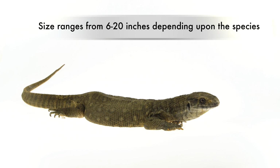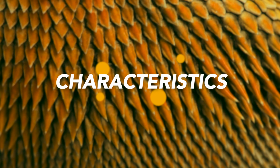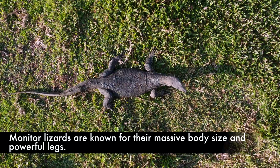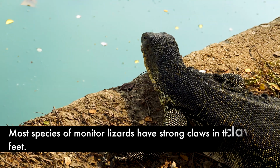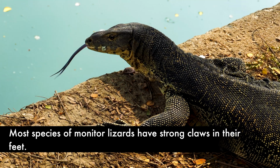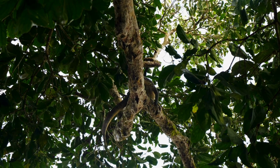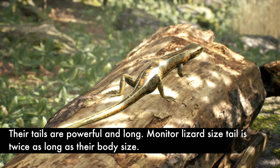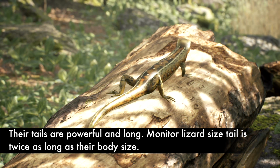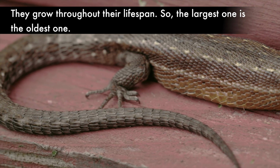Their size ranges from 6 to 20 inches depending upon the species. Monitor lizards are known for their massive body size and powerful legs. Most species of monitor lizards have strong claws in their feet. All the largest monitor lizards can climb trees well. Their tails are powerful and long. The monitor lizard tail is twice as long as their body. They grow throughout their lifespan, so the largest one is the oldest one.